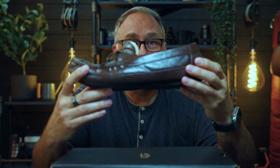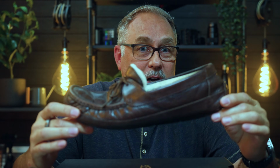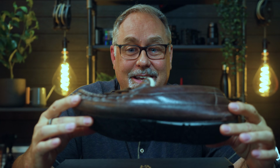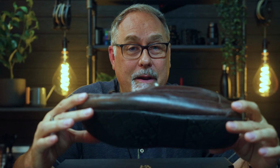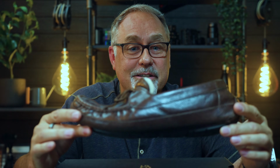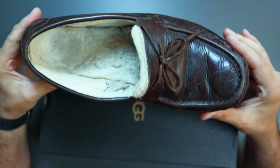Now, I don't normally review apparel, but I wanted to introduce you to these UGG luxury slippers for a very important reason, and that is these. I've been wearing this pair of UGG slippers every day for over a decade. Have you ever had a pair of slippers that you could wear every day for over 10 years and they still hold up remarkably well?